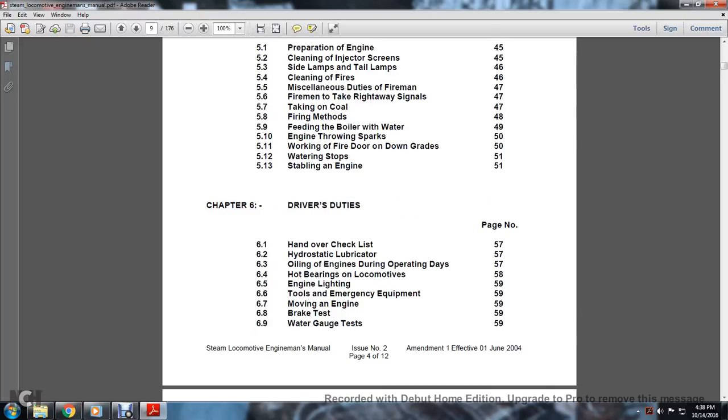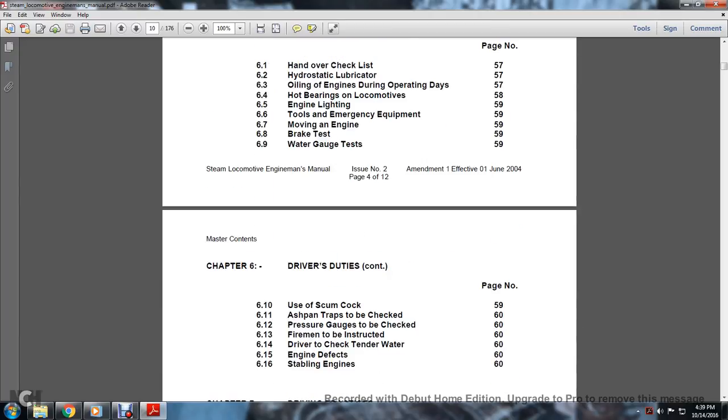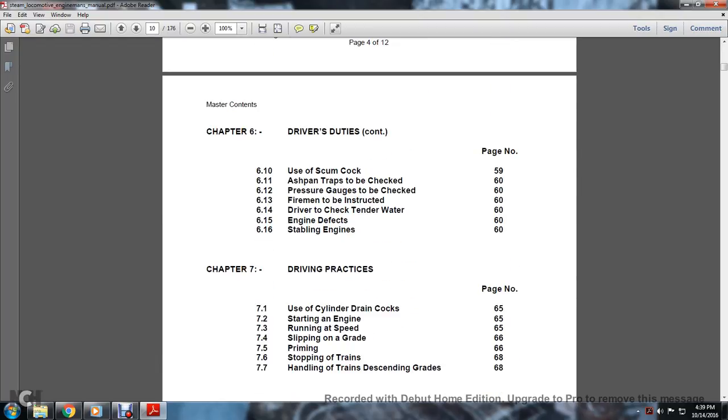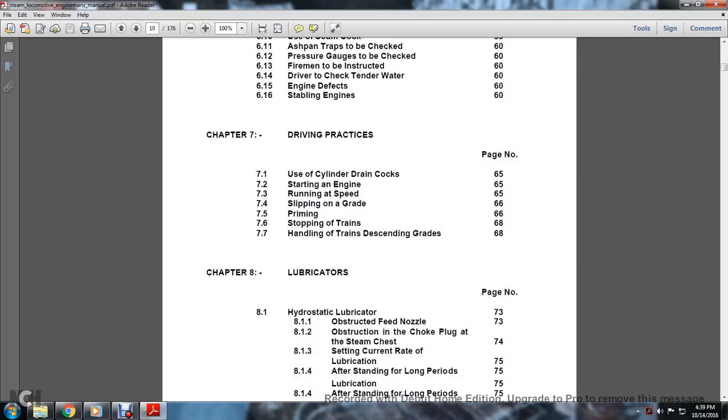Chapter 6, driver's duty, handover checklist, hydrostatic lubricator oil of engines during operating days, hot bearing on locomotives, engine lighting, tool and emergency equipment, moving on an engine and brake test, water gauge test, using scum cock, ash pan traps to be checked, pressure gauges to be checked, firemen to be instructed, driver to check the tender, water, engine defects, stabling engines. Chapter 7, driving practices, using cylinder drain cocks, starting an engine, running it at speed, slipping on a grade, priming and stopping the engine, handling the train, descending grades.